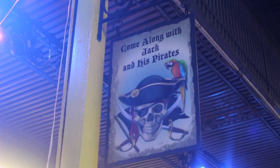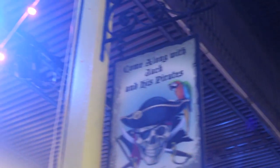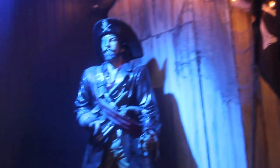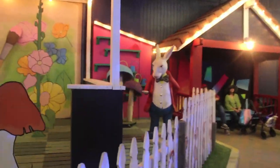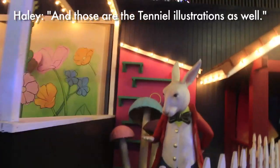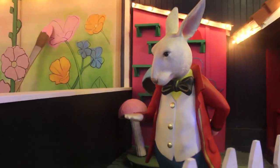There are so many public domain piracy books you could have gone with here. But nope, that's Jack. Okay, but Alice in Wonderland is in the public domain. Why do they have to file the serial numbers off of that one? And also, they got Jumanji, like... And those are the Tenniel illustrations as well.